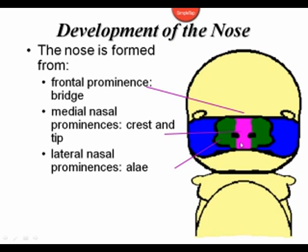When we look at the development of the nose, it is formed a little bit from the frontal prominence, that is the bridge of the nose. The medial nasal prominences fuse in the midline and form the crest and the tip of the nose, and the lateral nasal prominences will form the ala of the nose.